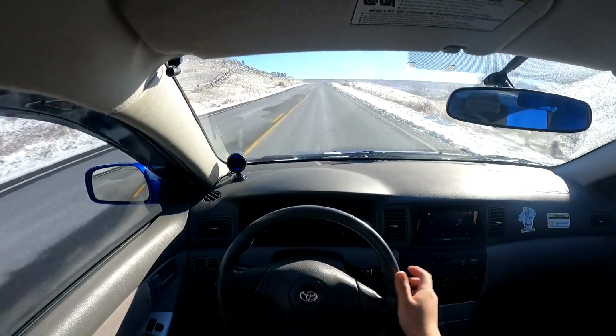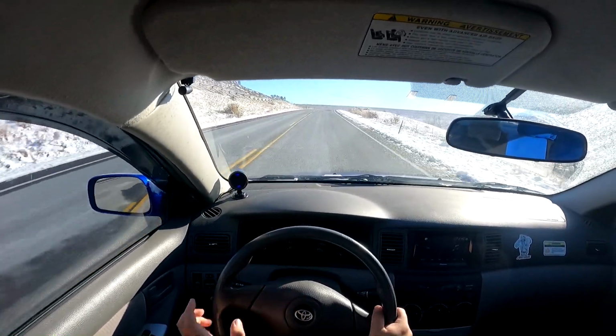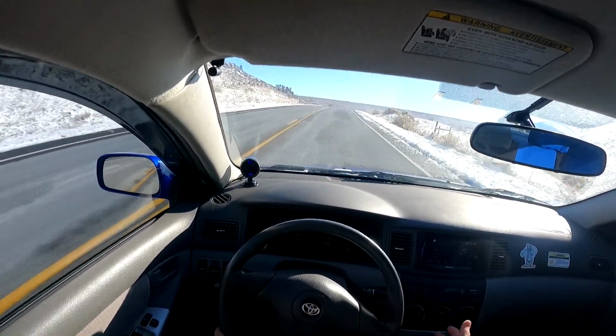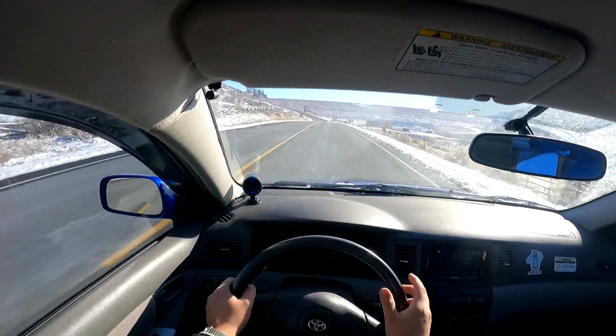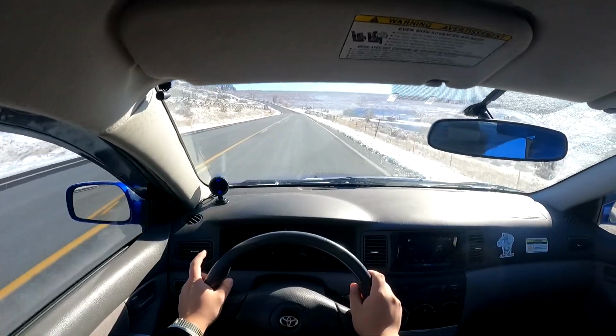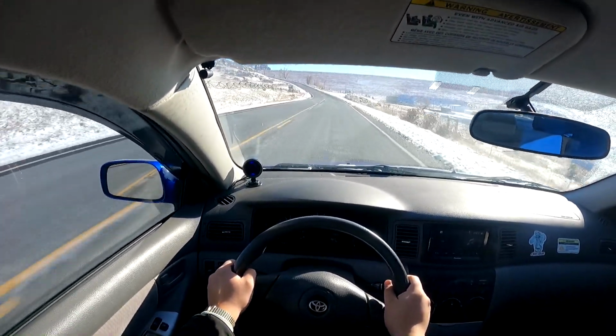Another quick update about how this car is doing. Check engine light is still on. It's got a check engine light for the cat converter, and it's got a check engine light for the VSV because the VSV is unplugged as per turbokits.com's instructions.